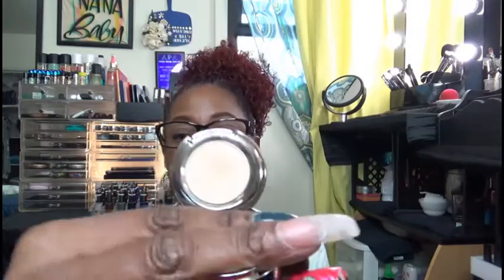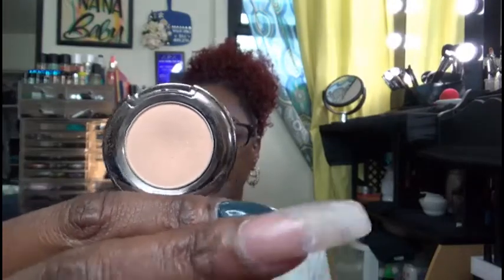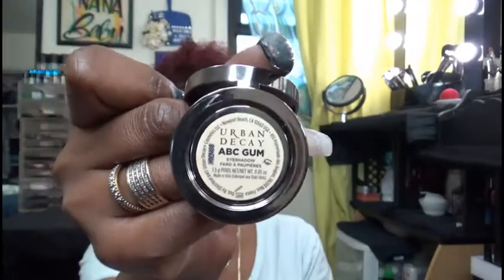So those are all of the mascaras. Now I have eyeshadow palettes. But before I do that, I'm still using my Urban Decay eyeshadow single in ABC Gum. That's what it looks like. And it's called ABC Gum. And I use that as my brow bone highlight. I just like it to be mattifying but bright.